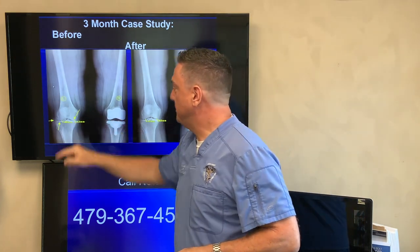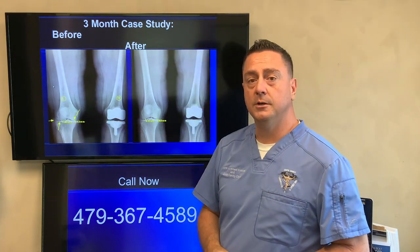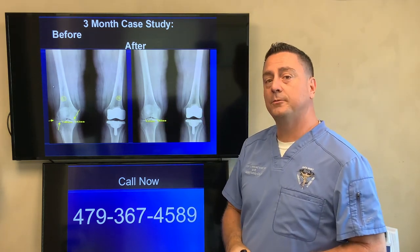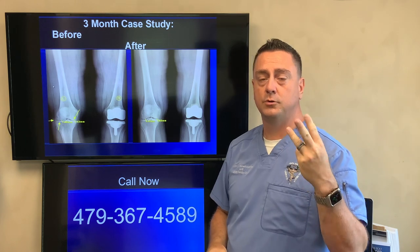We measured her joint space at 1.12 millimeters. 90 days post-injection, it measured 3.83 millimeters. It had tripled in size.